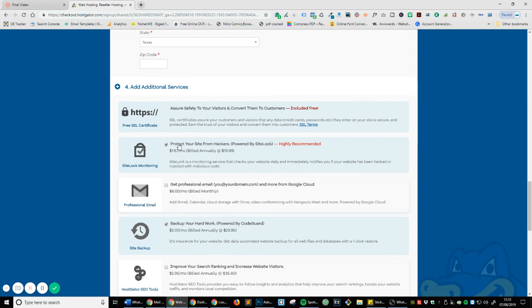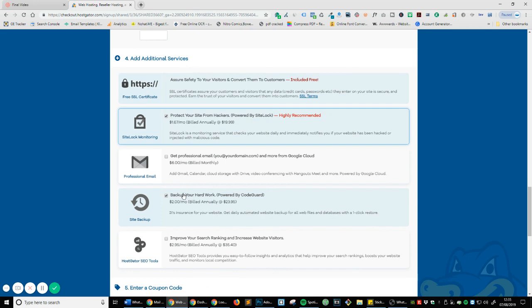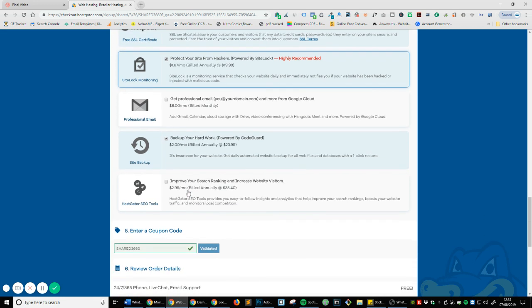And all of this, it's completely up to you if you want this. Extra security is always really good, and I'll always recommend it, especially with e-commerce stores, but it's not an absolute must, so feel free to untick it. Back up your hard work. Again, backups are really important, but you can get free WordPress plugins for backup, so it's up to you. And then you can see your coupon code has been automatically applied. So once you've selected all these options, just press continue.